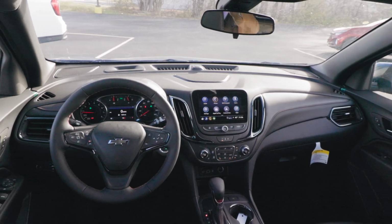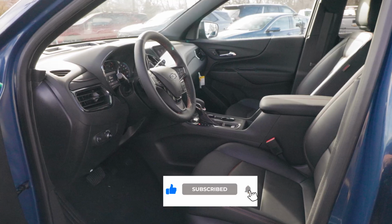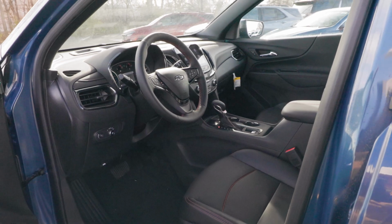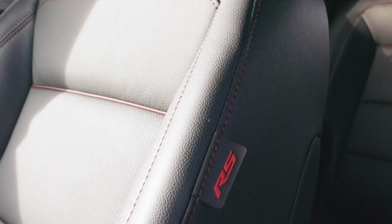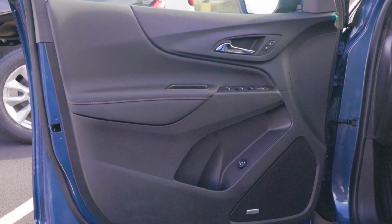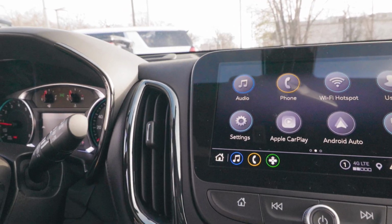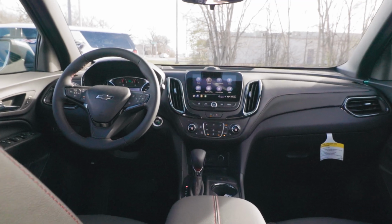Sitting inside the 2024 Equinox RS, you are actually more elegant and comfortable than you might think. Not only is it elegant through the entire interior, but it also has a very sporty look to it with the help of the signature red stitching that the RS provides. You get red stitching on the dashboard, on the seats, in the back seats, and throughout the entire car. In addition to that, you also get this very nice high gloss shiny trim around your vents, and that gives it this elegant feel that I'm talking about.